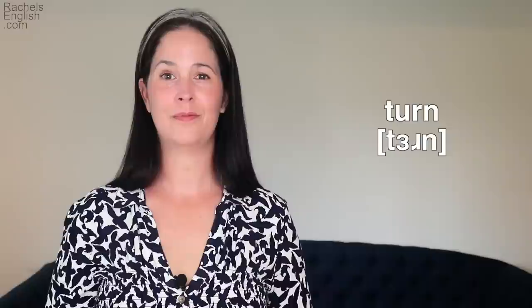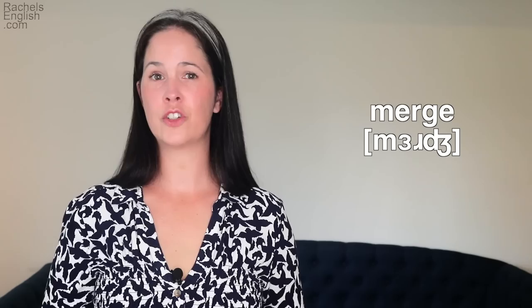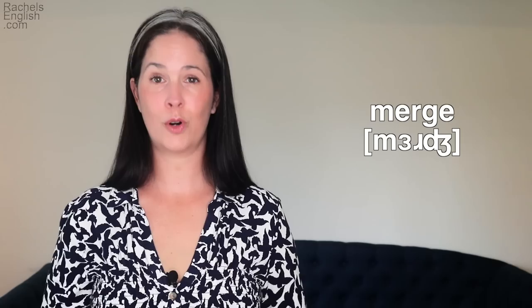Another word with this vowel is merge. Here we're on the highway entrance, merging into traffic. Again, don't think of a vowel, just make a longer R, M. Merge, merge. Say that with me, merge.